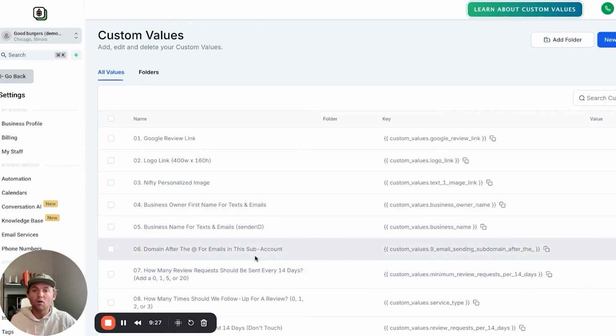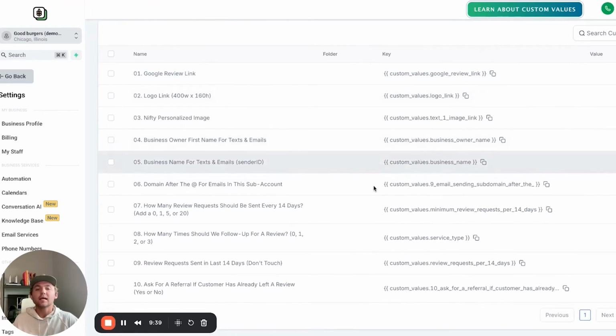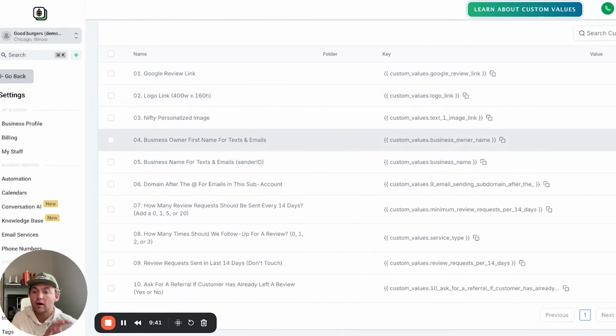And so when I built this out, I wanted to be able to onboard new users, new customers in 15 minutes and really only have to change values in here. I don't have to go all over the workflows and all over the templates to change stuff every time. And so what a custom value is, we can just edit this value here once and it's going to change it all across the sub account, right?